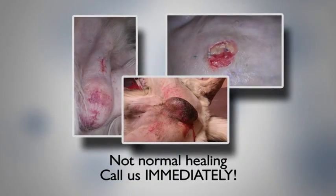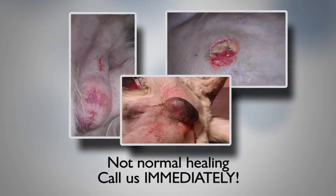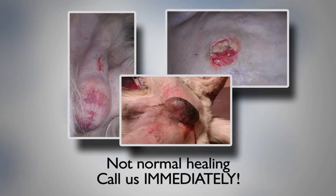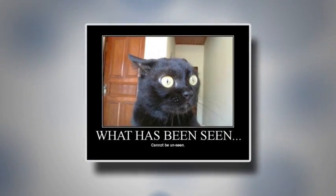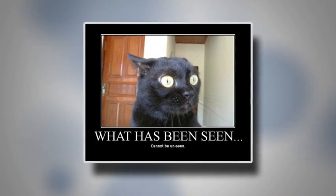Warning: graphic images. Turn your head if you don't want to see. These are not normally healing surgical sites. If your pet's incision looks like this, call us immediately. Okay, gooey grossness is over. Back to your regularly scheduled post-op instructions.